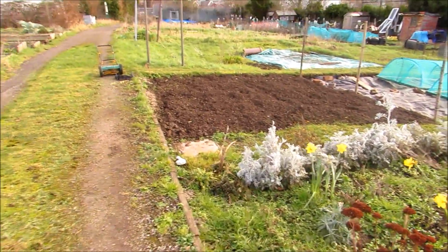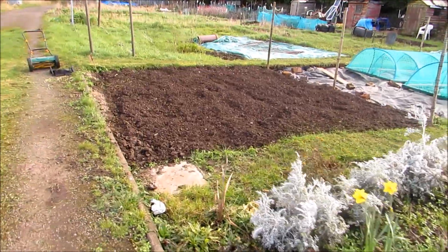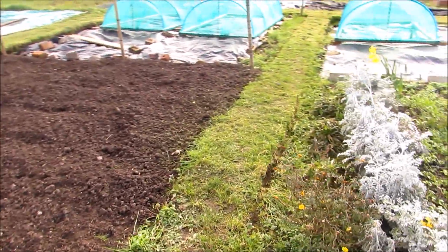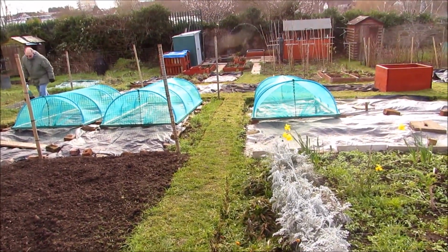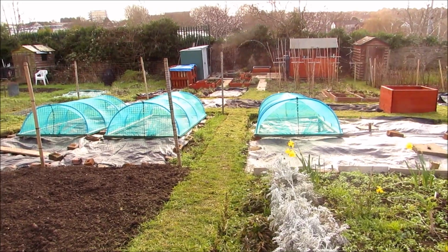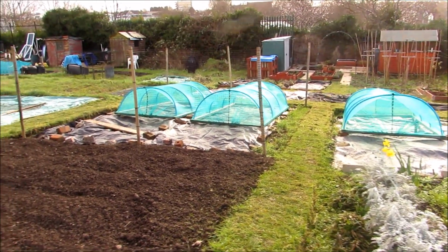Well, the daffodils are out. That was the bed that we did the other day with the pillar. With the lawnmower and the strimmer, they've managed to do all the pathways.